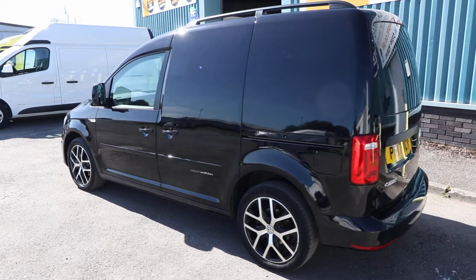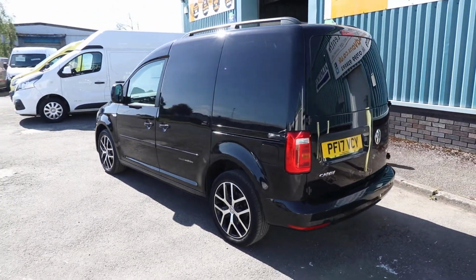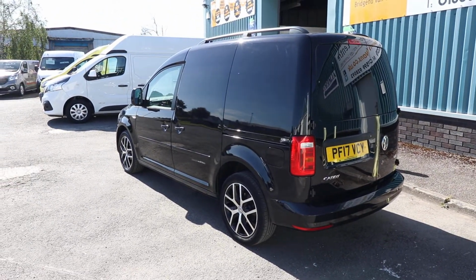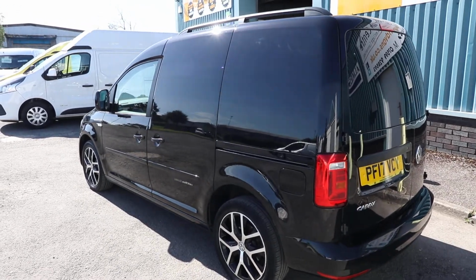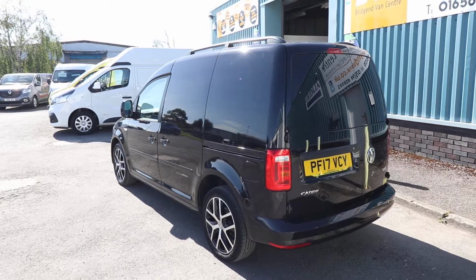I'll show you the spec that you get on a Black Edition of this age. And we'll also talk you through a bit about the condition, service history and ownership of this particular example, seeing as it is available for sale at the time of recording.